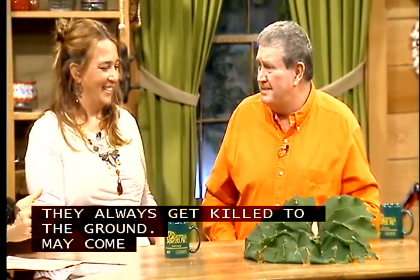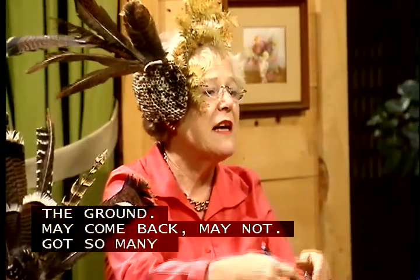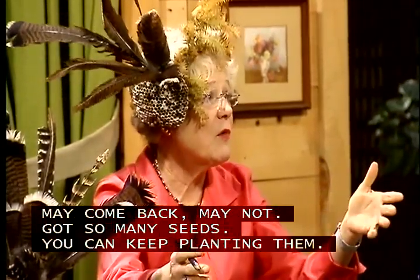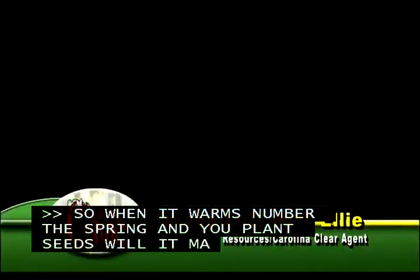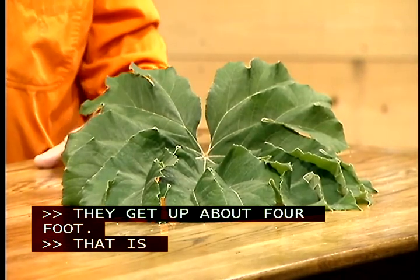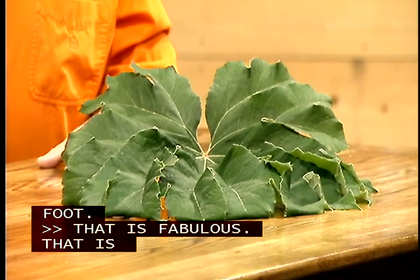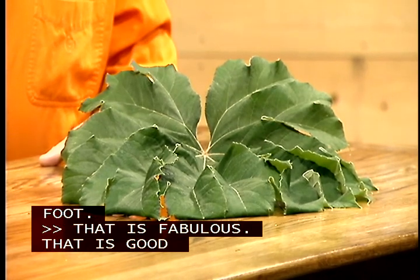So if you plant seed when it warms up in the spring, is it going to make a nice little plant for the summer? They get up about 4, 5 foot tall. Really? Great. Well, that's fabulous. That's a good looking leaf. So that one's out in your yard? Actually, this is Stanley McKenzie's place. Oh, I'm not surprised. Old Stanley is great. He's so much fun. He really is, isn't he? He has so many great things going on at his place.